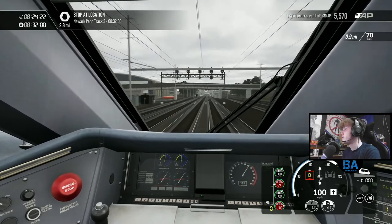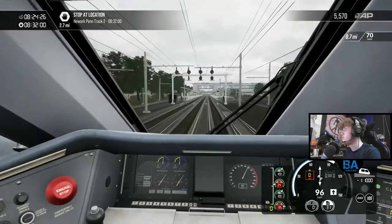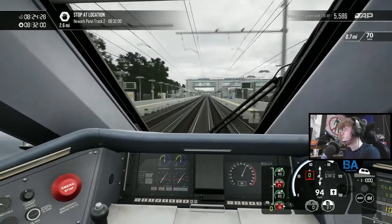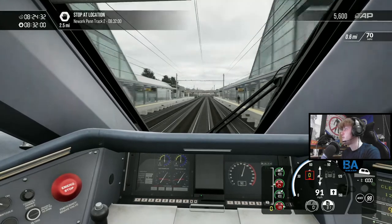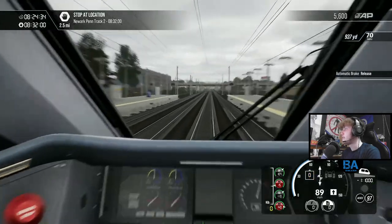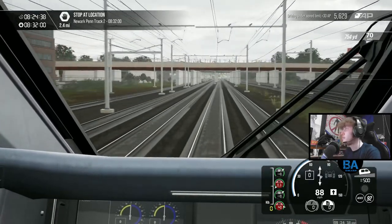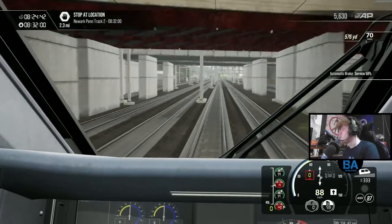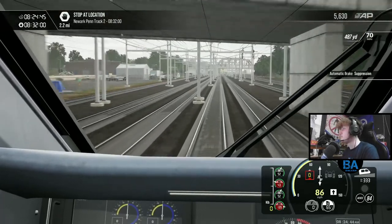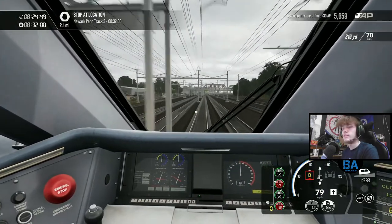Start bringing it down to 70 as we pass Newark International Airport. Another airport station in the game. Well, you don't really see planes until you get a bit closer to Newark Penn. So that's the flight path of them. That's coming down. Yeah, fun run.